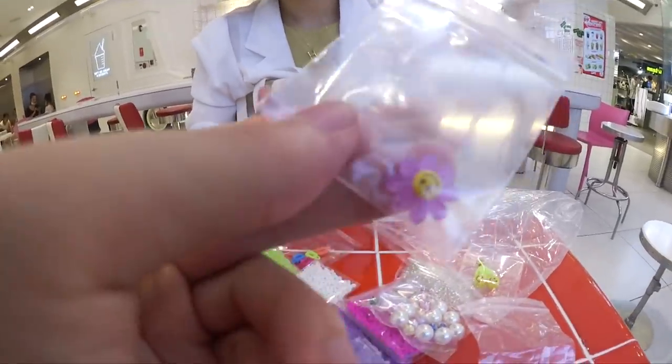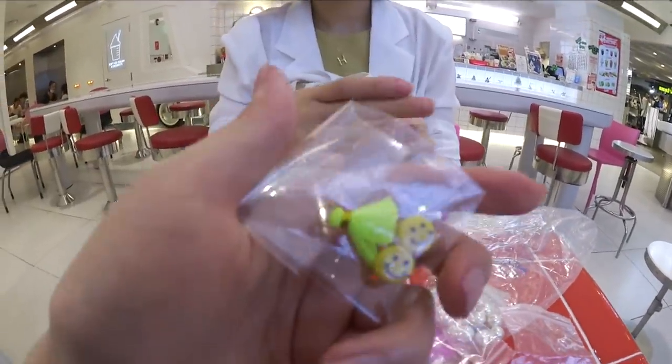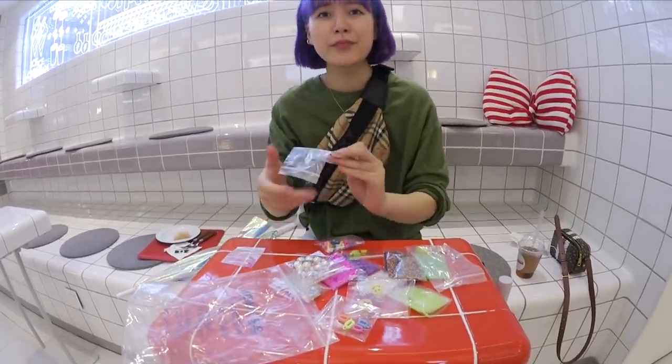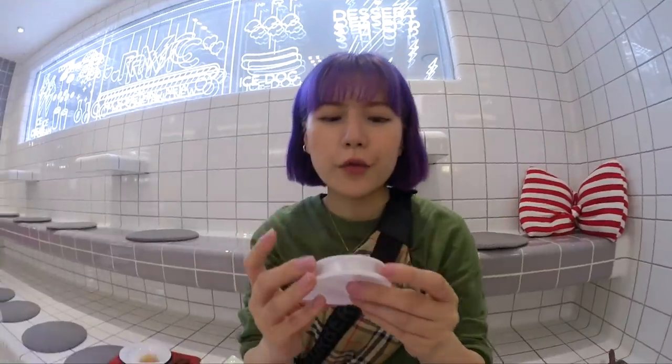I got this one, a small one, and also the smiley face and the tassel. Look at all of this. It's gonna be so fun. I feel so rich. For a string, you can't just use a regular string.